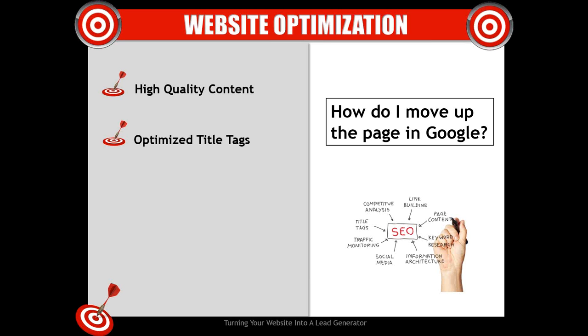Another thing to note just on optimized title tags is that you can only have a max of 70 characters. So you really want to pick and choose which words you're actually going to use there and which you think is going to be best for your search engine optimization.